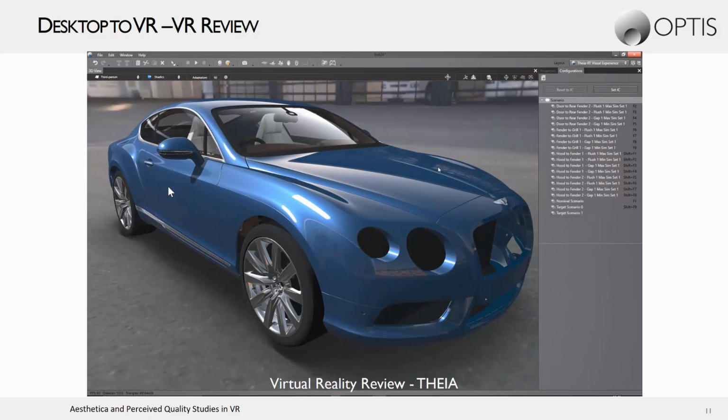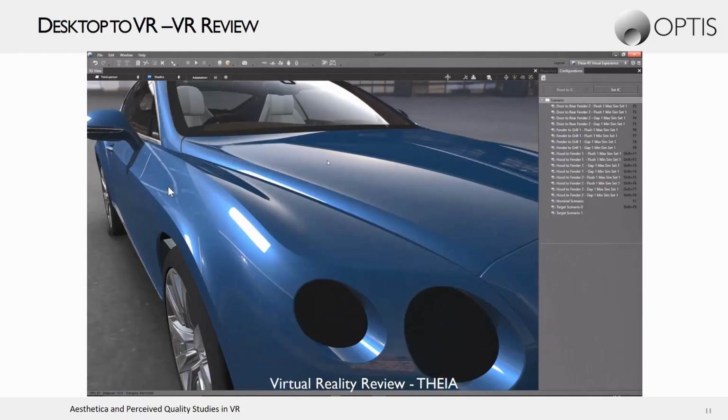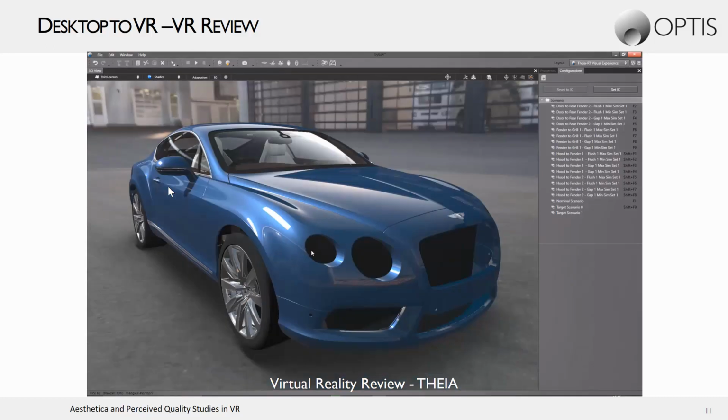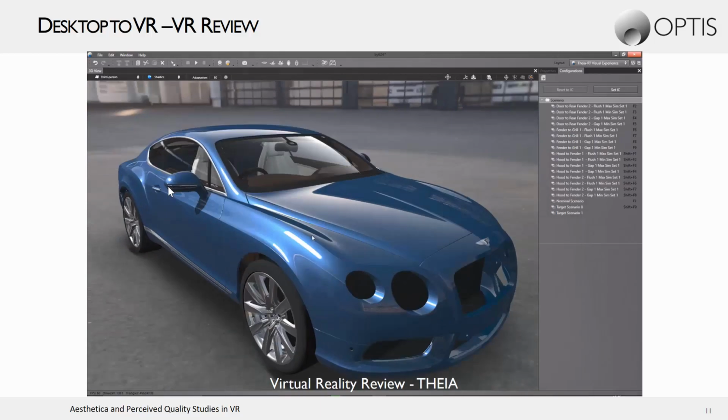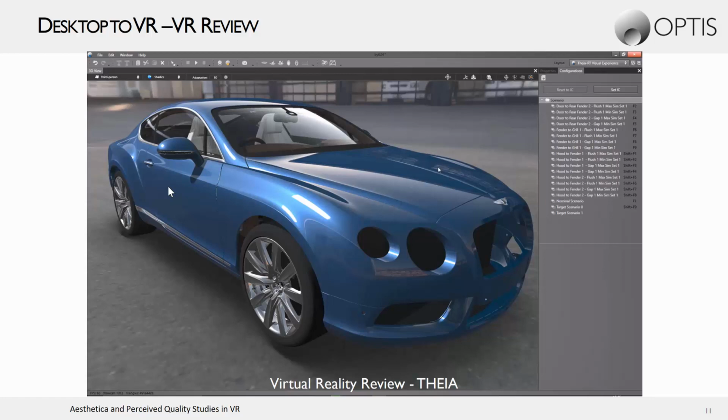So on the next slide, we can see taking that model from Aesthetica, we can drop that directly into Thea. And within Thea, obviously, we can see we've stepped up a level in terms of the visual quality and the visual realism, but we still have all of that variation data behind the model. So we can look at each of the individual samples, and we can look at not just the movement, but the deformation of the components as well. So we can start to experience this as the customer will see it in a lot more realistic way.